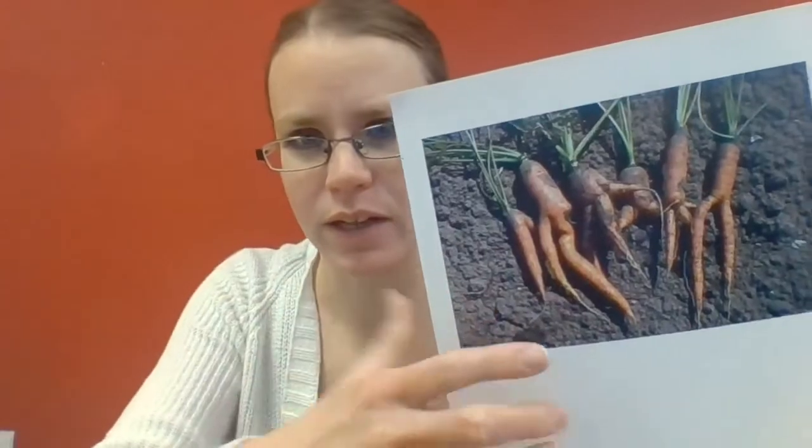Some other issues you might run into when you're growing carrots, they might look like this. That just means that your soil is kind of hard, or maybe it ran into a rock or something like that. The carrot wants to form a nice root down, and if it runs into resistance, then it will kind of branch off and start forming all sorts of other types of roots, and that's what's going on in this picture here.